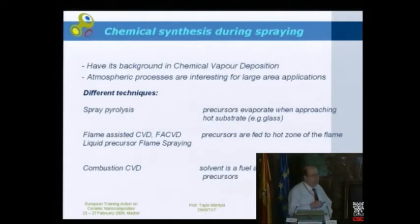There are different techniques existing already. There is spray pyrolysis, where the precursors evaporate when they are approaching the hot substrate, and this has been widely used in glass industries. There is then a concept where we use a thermal spray gun, a flame spraying gun, and we feed a liquid without particles into the gun. So the precursors are fed to the hot zone in the flame. And there are also some combustion CVD processes which are not so common, but they are also studied and developed for certain applications where the solvent is a fuel and there is no additional fuel in this case.